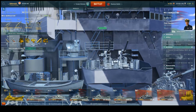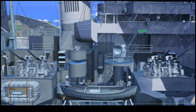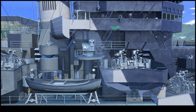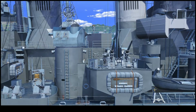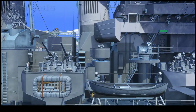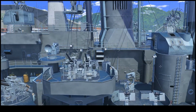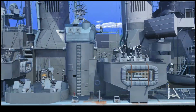You'll see this little director right here where my mouse is. That's for those weapons right there. They can be used to track surface targets and also air targets. I do not know why WG decided to say that they are not surface capable. That's another one of the directors that can be used to direct the guns.